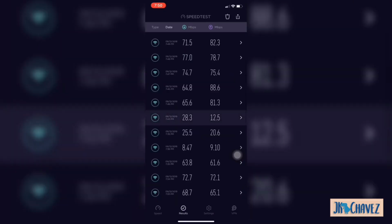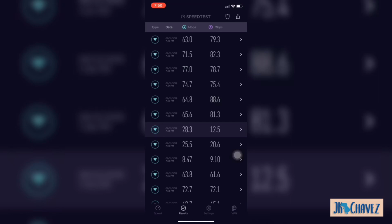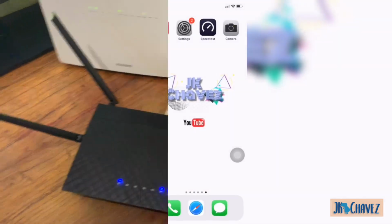And let's see the results. It's 1, 2, 3, 4, 5, 6. So 65, 64, 74, 77, 71, 63. So it's really weird. But let's try the one upstairs. Okay, now let's move to the deck. And as you can see, we have a thick wall in here. It's really thick on the devices. And let's go up.